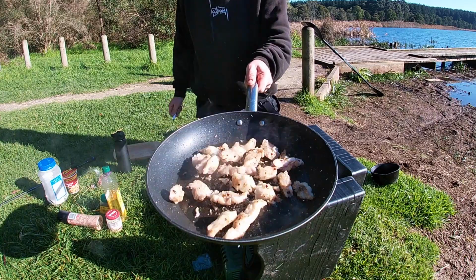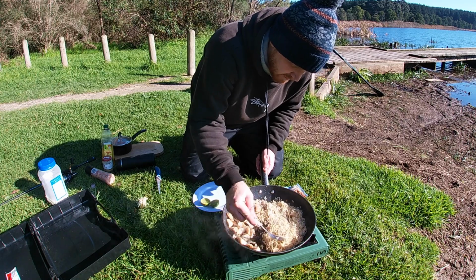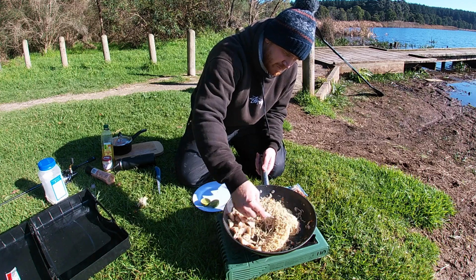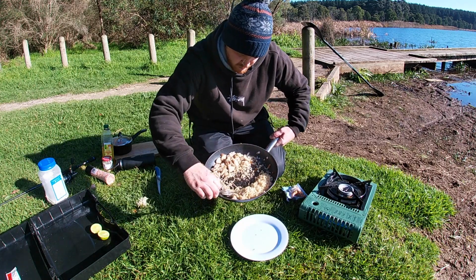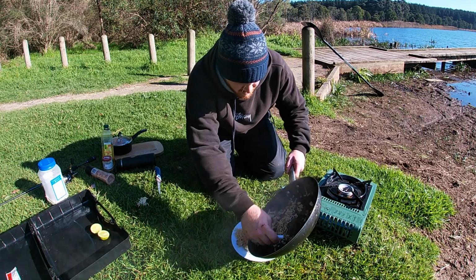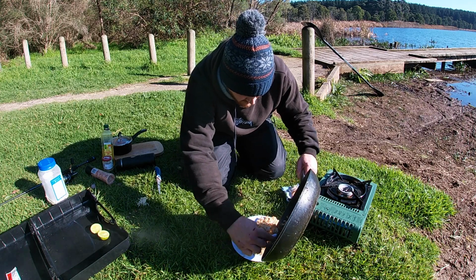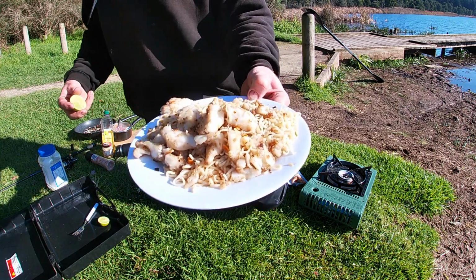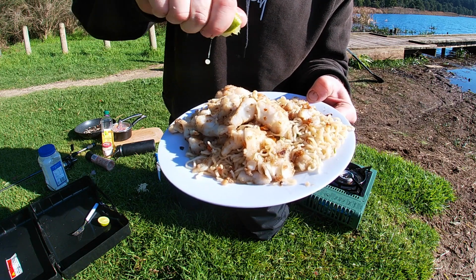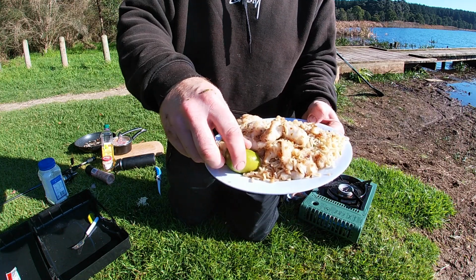Oh, they're getting there. Get a load of that flavour. And that is that. Crispy redfin, freshly caught with some ramen. I like a lot of lime in mine. There you go.